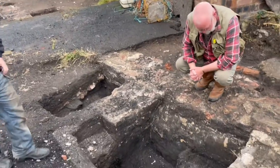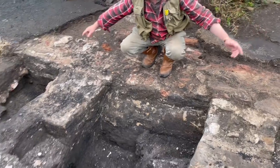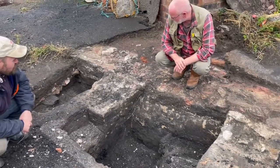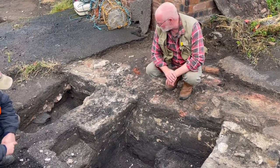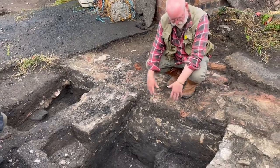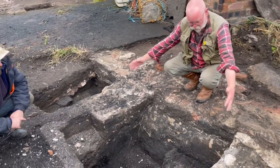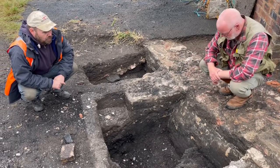But what we've got, this wall I'm standing on, is not as robust as we thought it could be. No, it's not. We've got the bottom of it there. But curiously, it's still going down between these stone features that we're calling buttresses, for want of a better description.